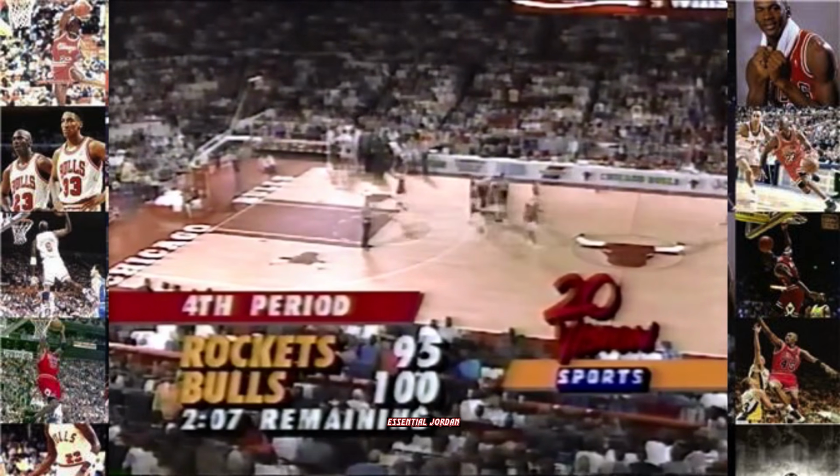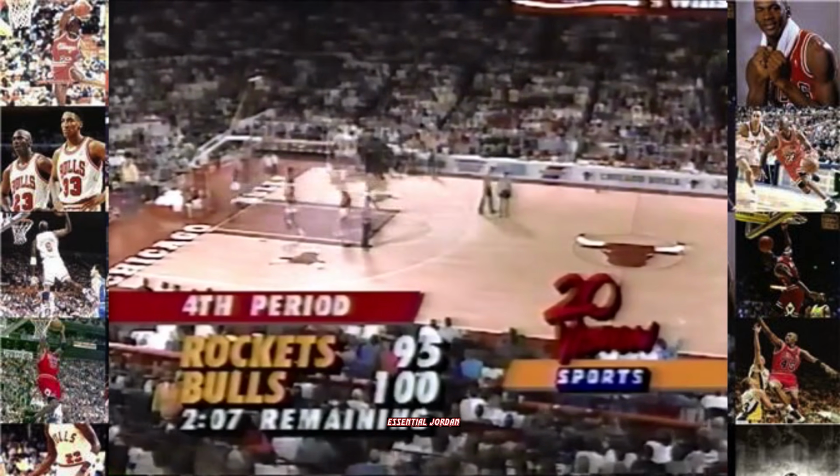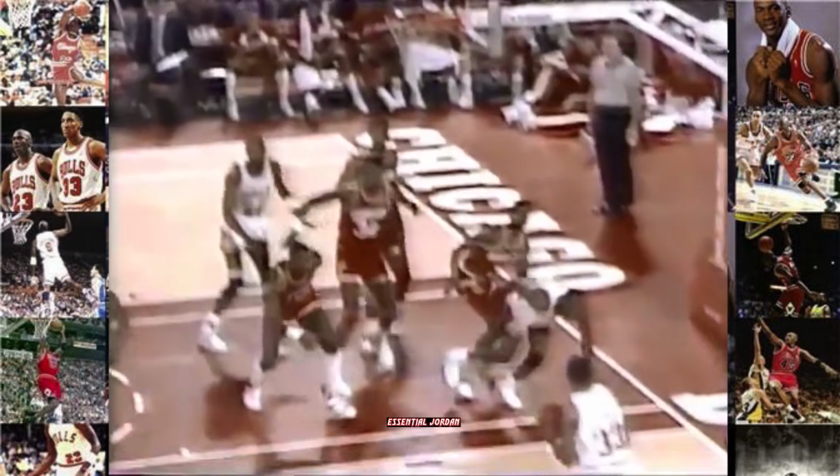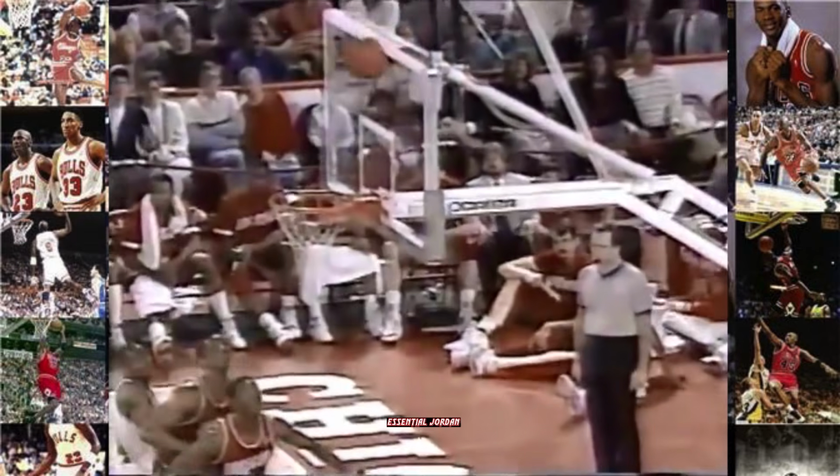Well, if you're interested in timeouts left for each team, Houston has 1 timeout left. Chicago has 4 and a 20. Look at Pippen here. He has sunk every shot down the closing moments.